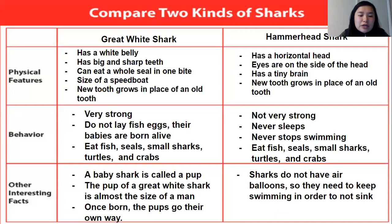Other interesting facts: a baby shark is called a pup. The pup of a great white shark is almost the size of a man. Once born, the babies go their own way.